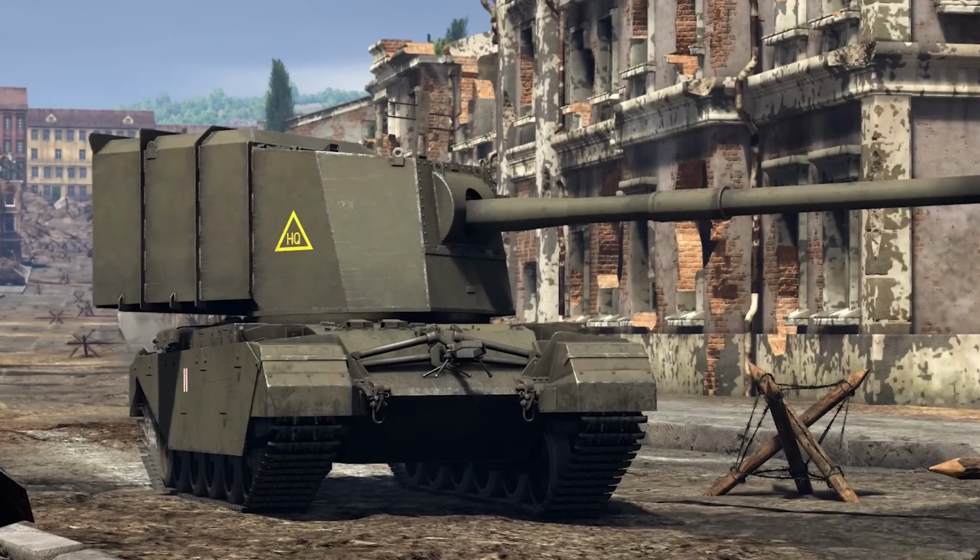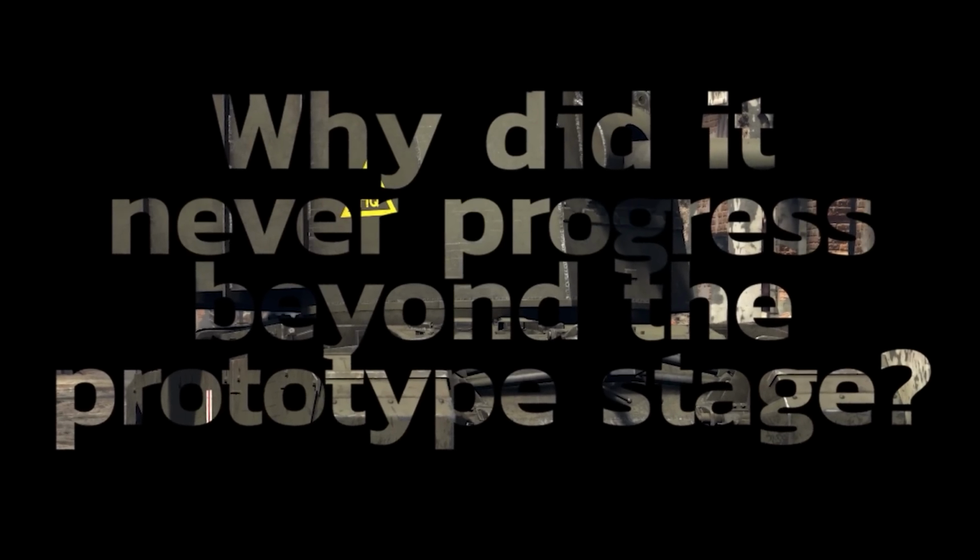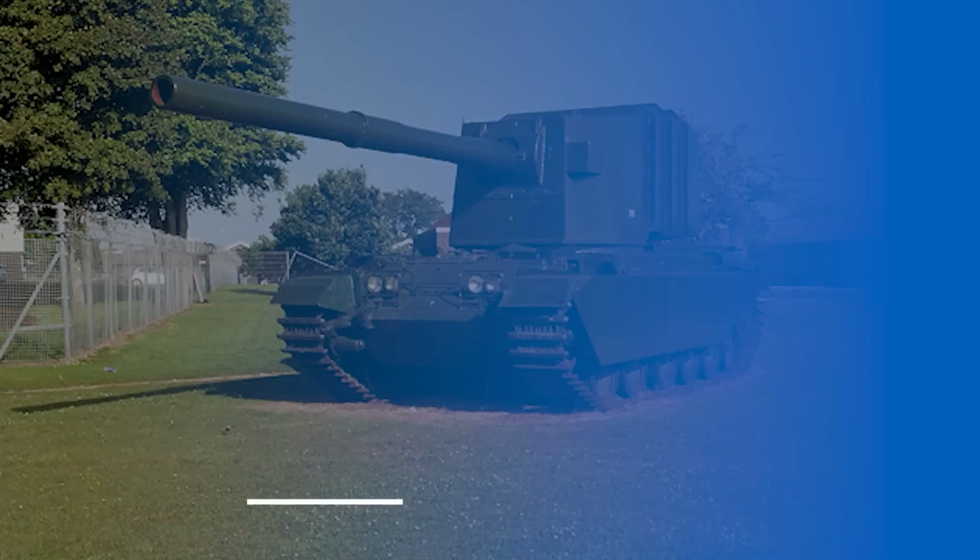If the FV4005 was such a ferocious prospect on the battlefield, why did it never progress beyond the prototype stage? And to answer that, we need to do a deep dive into the history of this mighty machine, starting with its cannon.